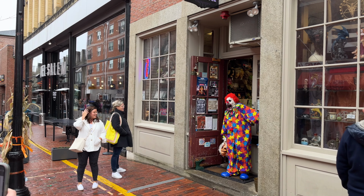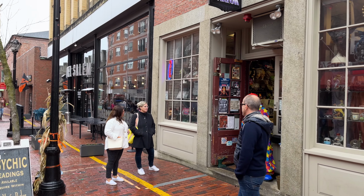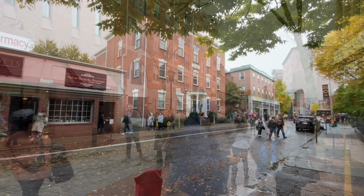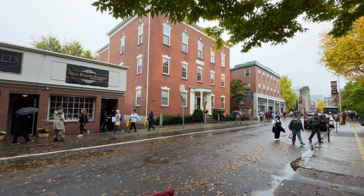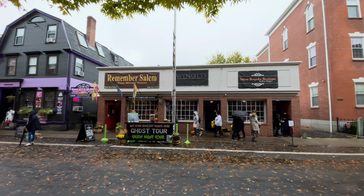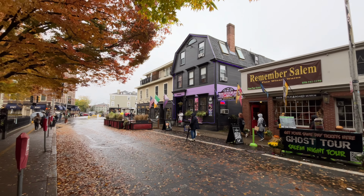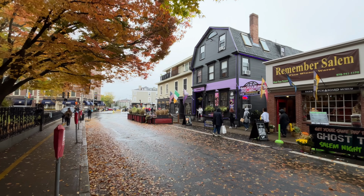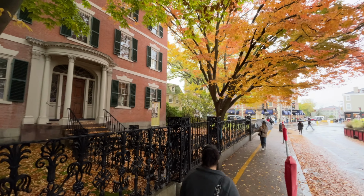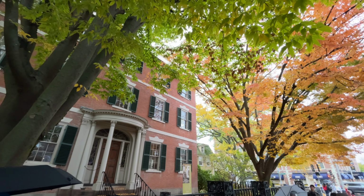Yep, no. You never know what you'll see walking down the streets of Salem. Quite a who's who of characters. Started to rain here a little bit, so we're just hanging out under this tree. Just kind of want to give you a little overview down the street. Look at that. Beautiful.